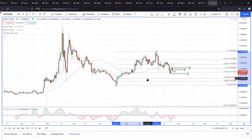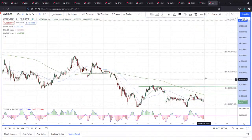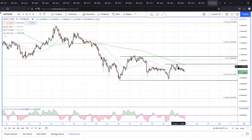Yeah, it's really neutral, you know. I'm leaning bearish because of the moving averages, but MATRIC is really neutral. It needs to do something dramatic to say that it's stopped going down now, and break out, start a few breakouts. And above today's high would be a really good start. This double top level that you can see on the hourly. So that's MATRIC.